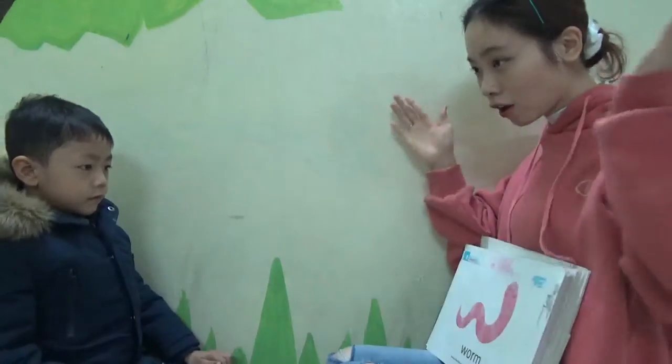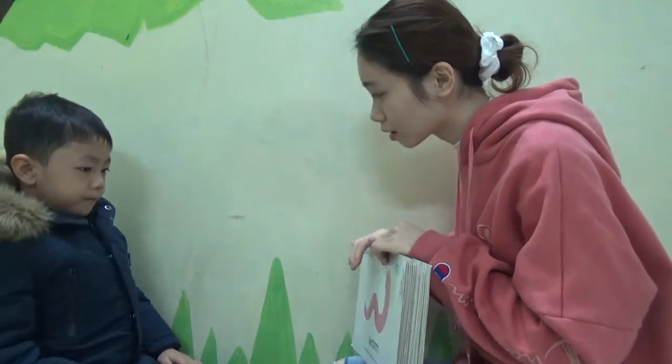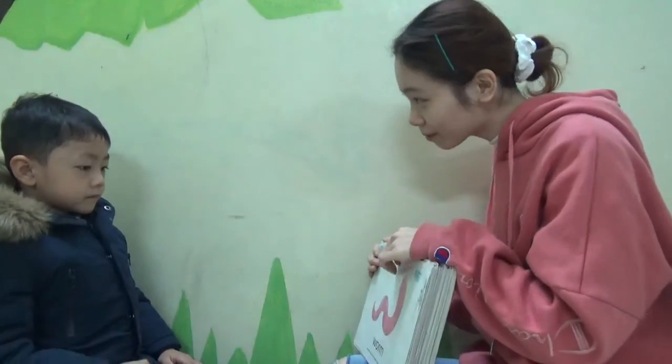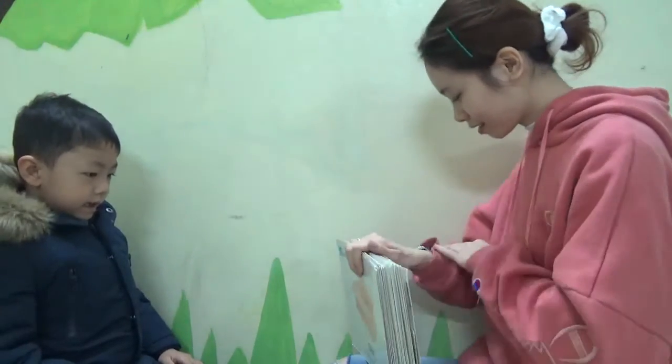One. Is it long or short? Short. It's short. And what color is this? Pink. It's pink. Do you like one? No. No, it's scary. And what letter is this? The S. Sound?